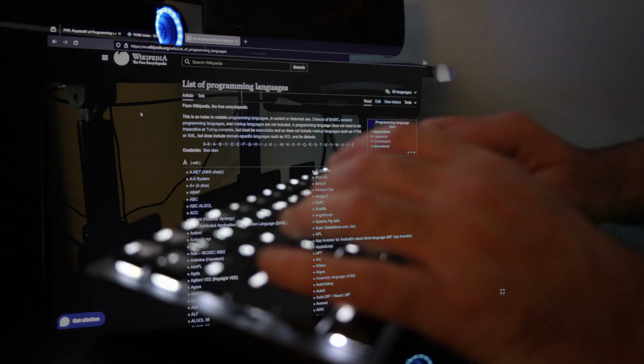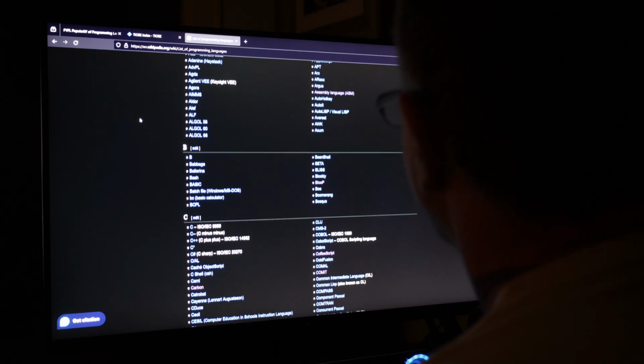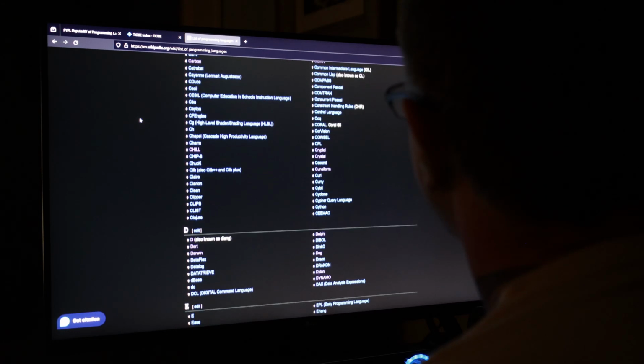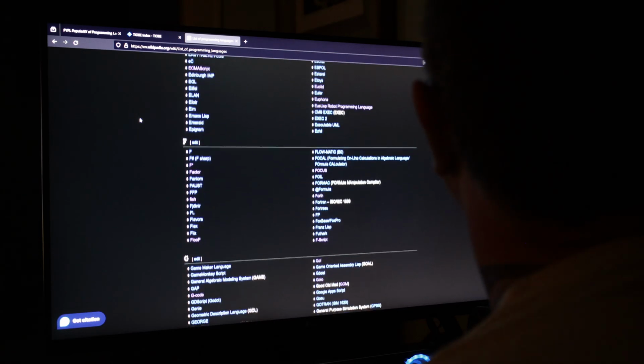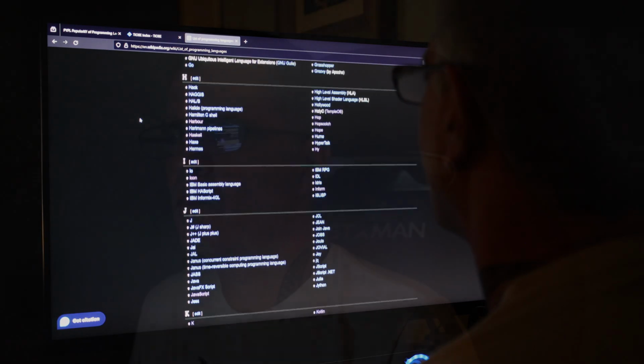Which language, though? Looking through the huge list of possibilities, and there are a lot of them, I set out a couple of tenets to help me hone in on a few choices. There are many languages I don't know that have been around for a long time, but I'm mostly curious about modern languages, so I focused on languages that have been designed in the last decade.